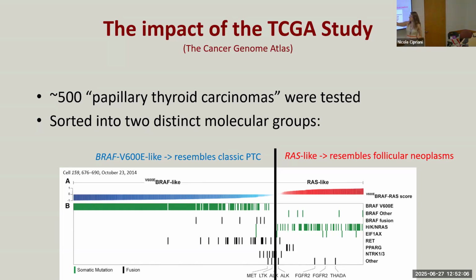But as you can see, they are mutually exclusive. They basically come to a pivot point and they turn, right? And they do not overlap. So the BRAF neoplasms and the RAS neoplasms are completely biologically different.